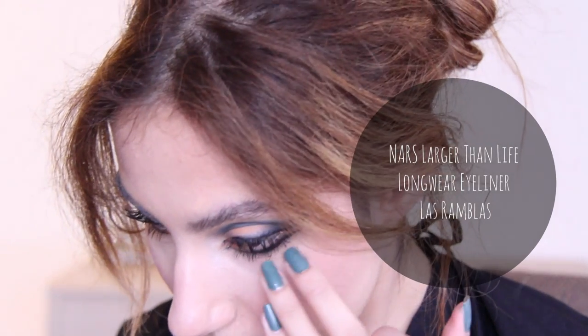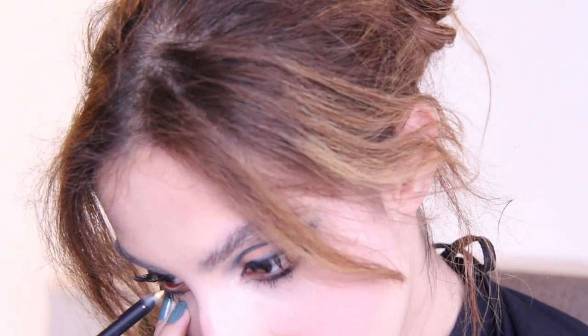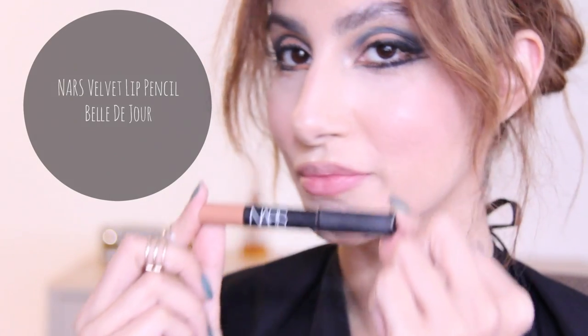Oh my gosh, I forgot to line the waterline. So I'm taking my NARS eyeliner in Las Ramblas and lining the waterline. I'm sorry if I butchered that pronunciation. For the last step, I'm taking my NARS Velvet Lift Pencil in Belle de Jour and coloring in my whole lip with that.